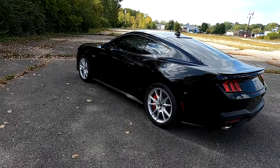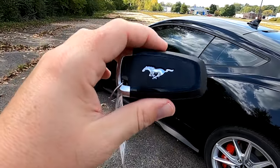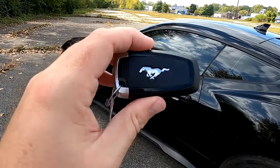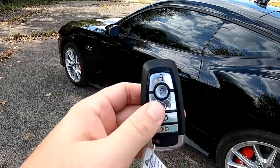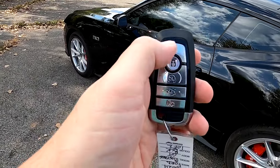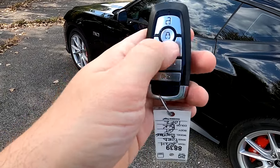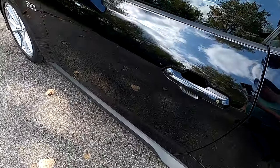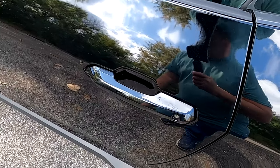All right, now before we get inside, let's take a quick look at the key fob. It is just a standard Mustang key fob, nothing new here. Pretty much a standard Ford key with the exception it doesn't have the Ford oval, it has a Mustang logo instead. And on the other side, we have our unlock, our lock, remote start, trunk release, and of course our panic alarm. Now this vehicle is also equipped with Ford's Intelligent Access Smart Key Access System, and by keeping the key fob in your purse or pocket, you're able to electronically lock and unlock the vehicle doors.